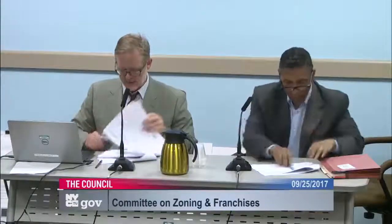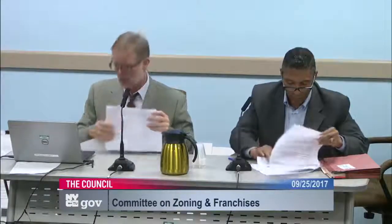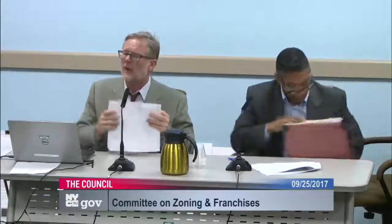So I think I saw... Yeah, here they are. So the issue here is HPD's guidelines on sizes were made smaller not too long ago. And in the original set of materials that we talked about, we were at the lower end of that size range, which the borough president felt was too tight.